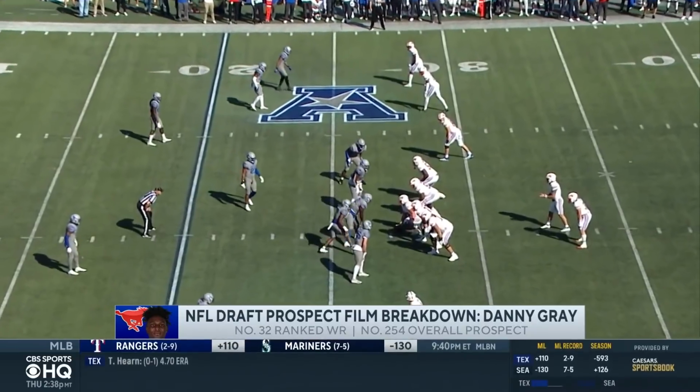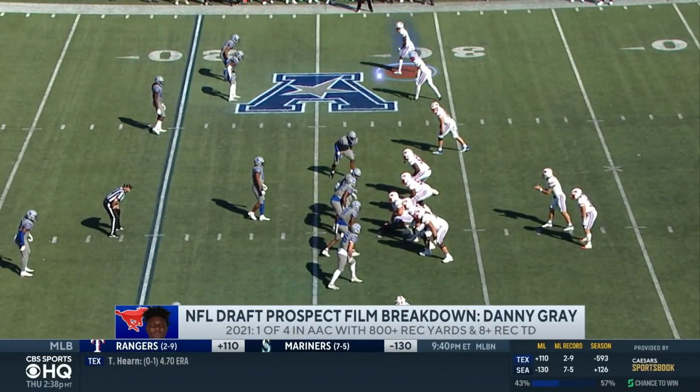He's 5'11", weighed 187 at the combine, 197 at his pro day. So let's assume he plays at about 190. He is absolutely a burner. Ran 4.33 at the combine. That speed showed up consistently on tape. He's not a big target, but he plays big.